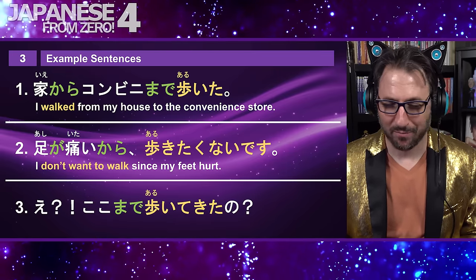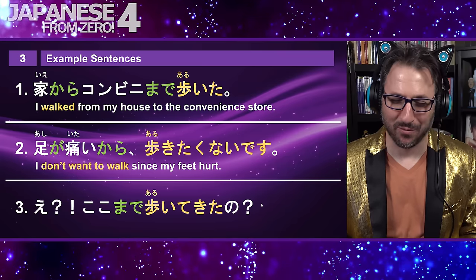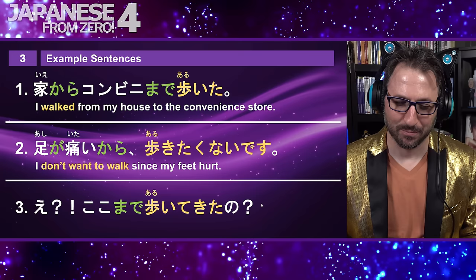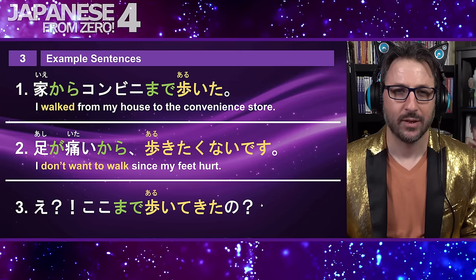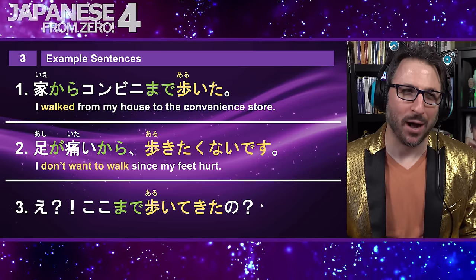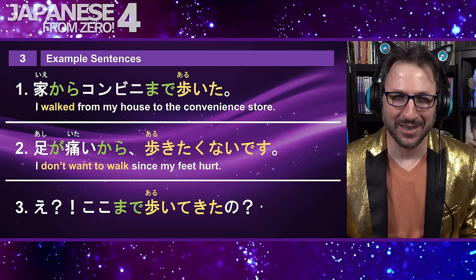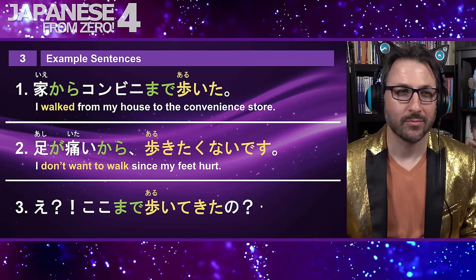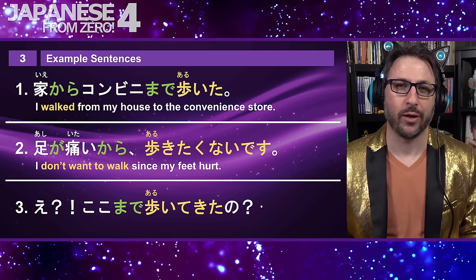What does this mean? I didn't like the way my wife read this, by the way. Listen to the way she read this. え? ここまで歩いてきたの? It's so not passionate. It's like, just listen to it. え? ここまで歩いてきたの? What? You walked all the way here?